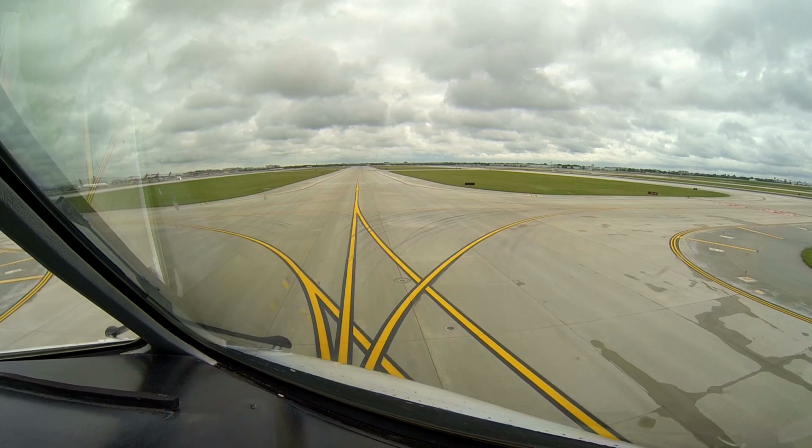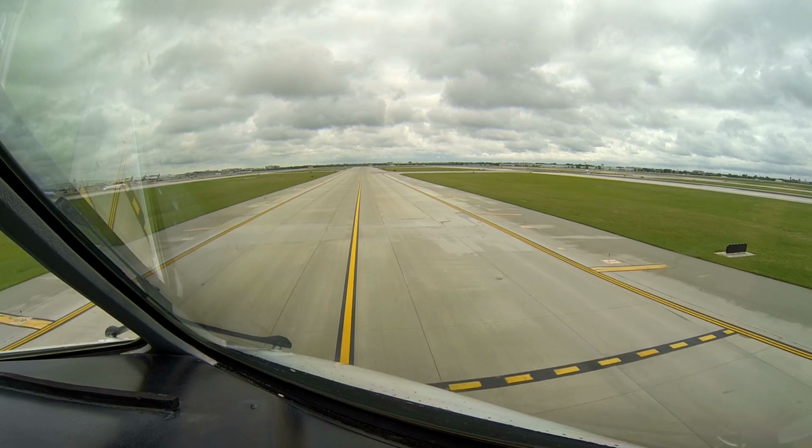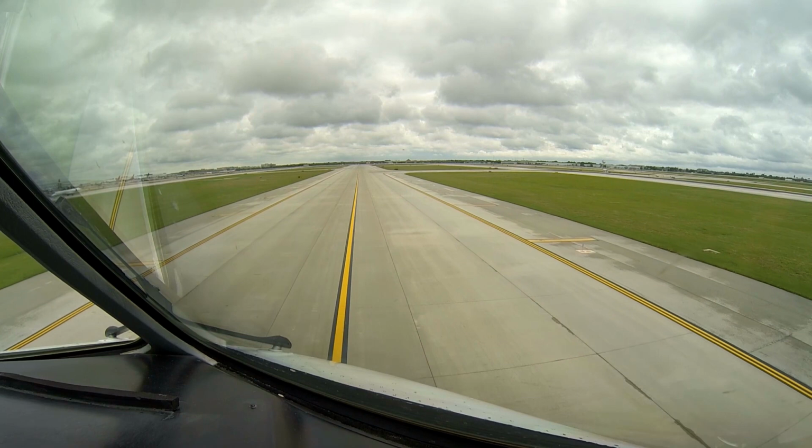Mercury 3569, contact departure 126.62. Departure 3569, good day. United 407, monitor 132.7. 132.7, United 407. United 398, turn left heading 140, runway 22 Left, clear for takeoff. Left 140 heading, 22 Left, clear for takeoff, United 398.